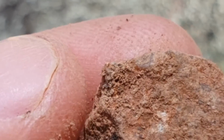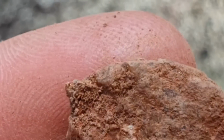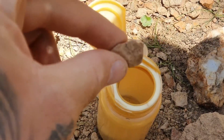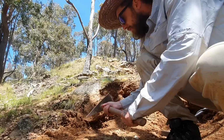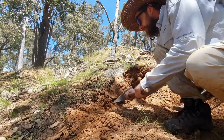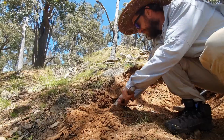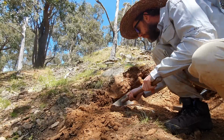Right on that sharp point, you should be able to see some little flecks of gold coming through. At any rate, this is turning out to be quite a successful little trip. We'll use the pointy end. One day I'm going to pull out a big specimen. One day. This sounds small. Ooh, look at that quartz.